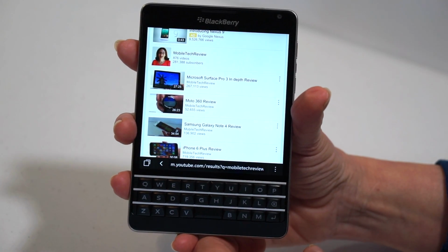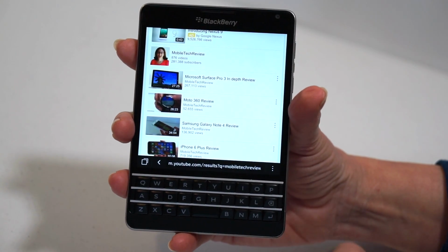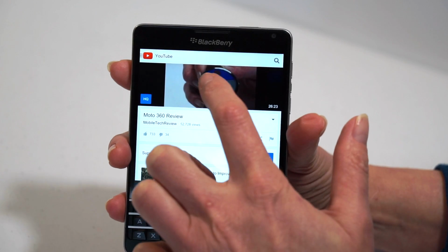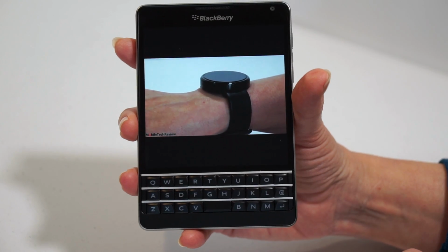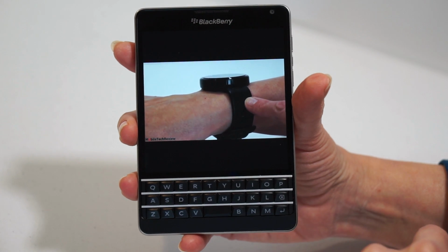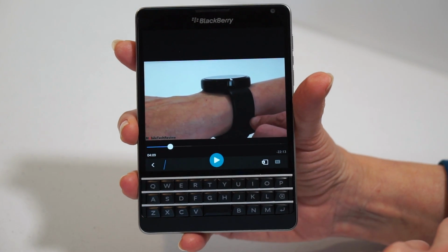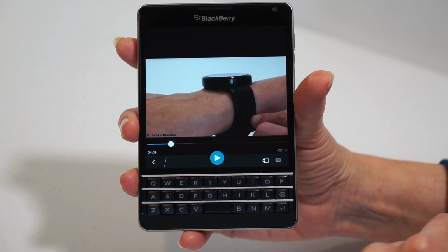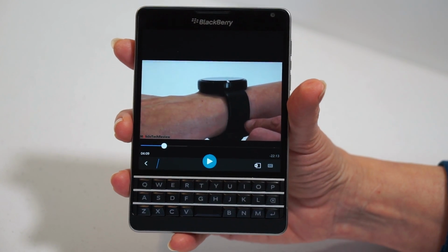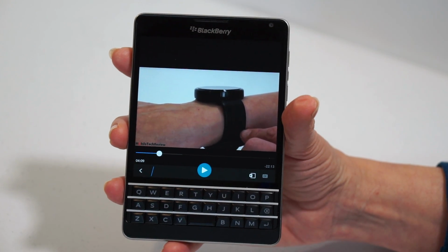But where the square screen doesn't work out so well is for something like video, which is typically 16 by 9 widescreen. So we'll watch our Moto 360 review here. Here we have big old black bar areas right here, so you're not using your screen real estate really wisely there. So granted, compared to the size of one of the old iPhones' 3.5-inch screens, or one of the old BlackBerrys, you're not losing anything there. But given the overall size of the screen, it's clearly not optimized for video.